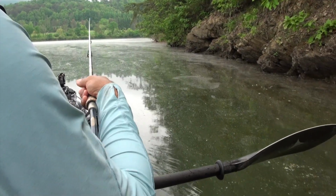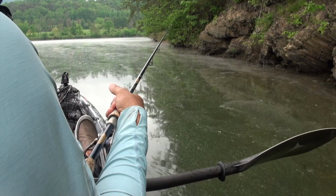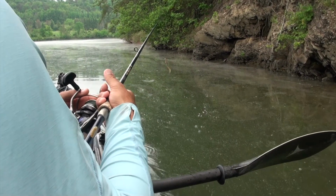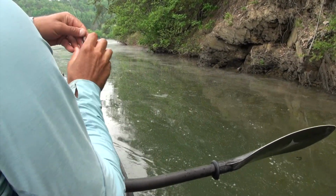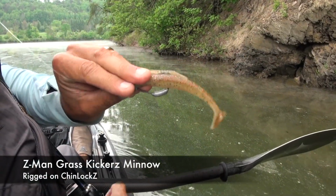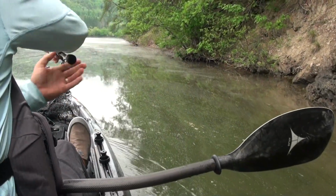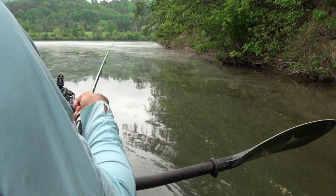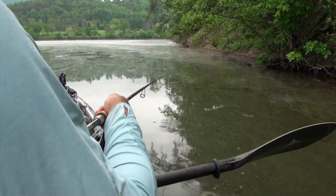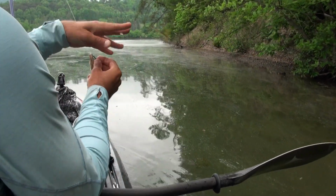So I've seen a lot of different types of shoreline here. This one's rocky. I switched to a grass kicker's minnow with the chin locks, because I was skipping in the last cove back. I was skipping up into the brush and the grassy areas. There is some coontail in here. In fact, I think I just picked up a little bit there.